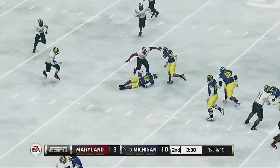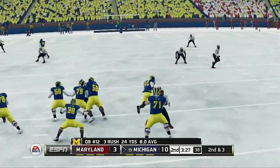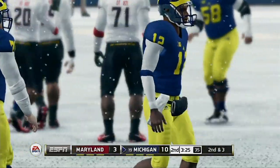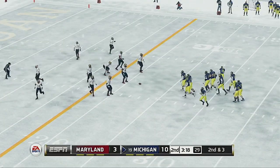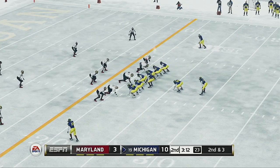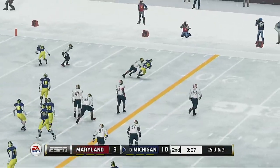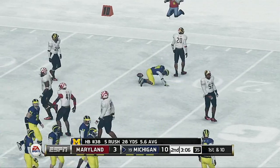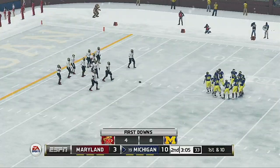He scrambled. So the keeper goes for about 7 yards. Second down, and they're going to need about 3 yards to pick up the 1st down. Runs it right. Nice pickup. Here's play number 10 on the drive.